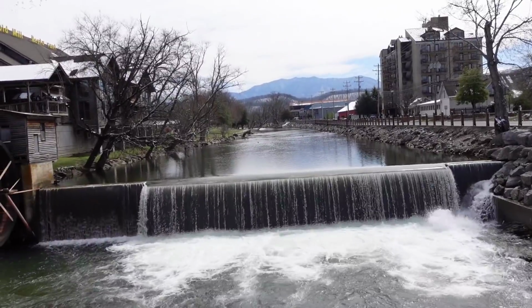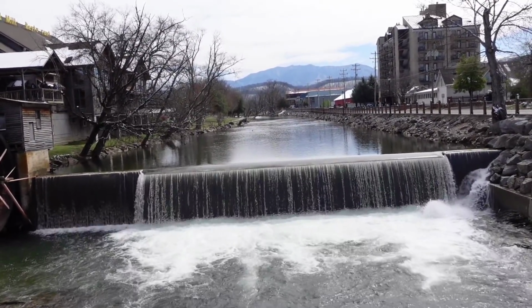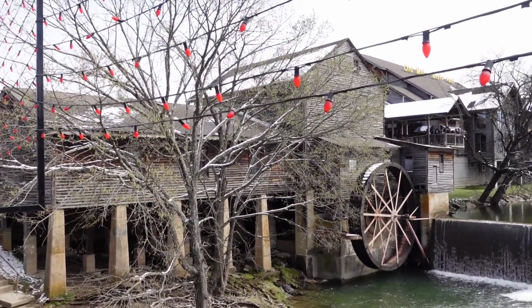What do you think? About all this is cool looking. I wish the wheel spinned around. I don't think it does anymore. I think that's just for show.